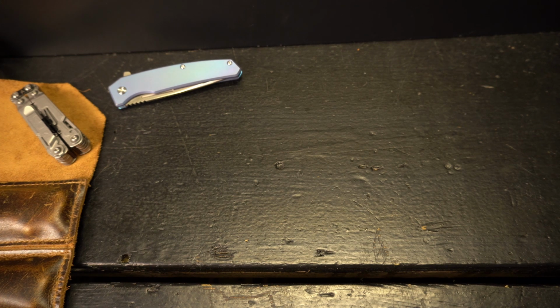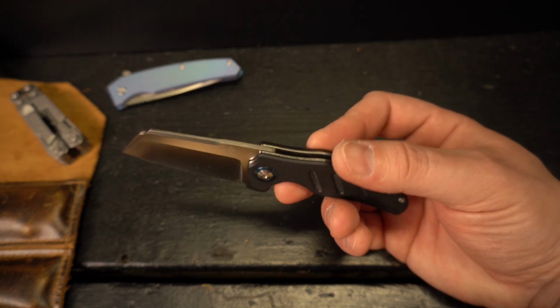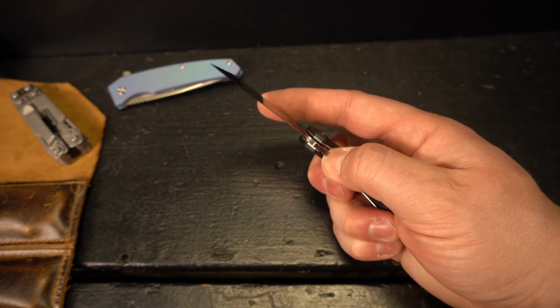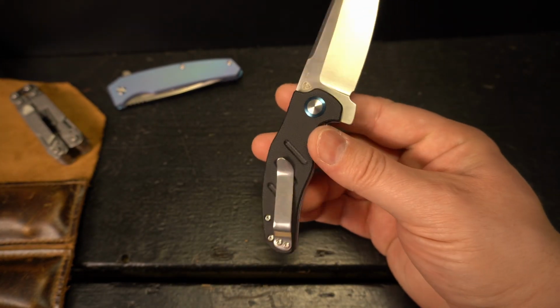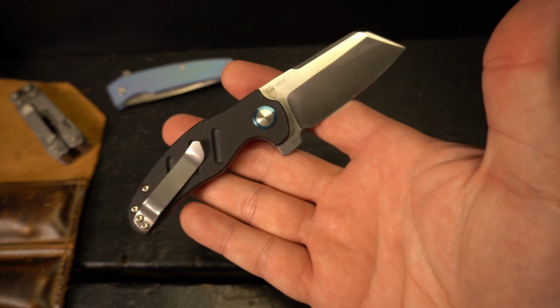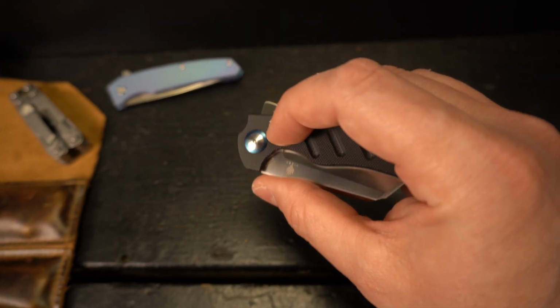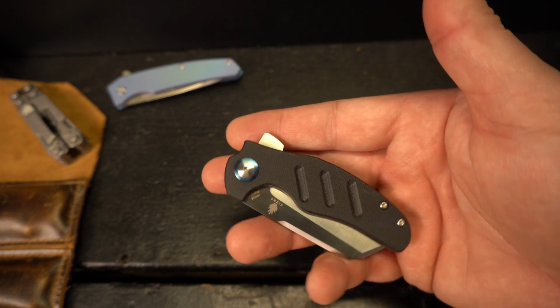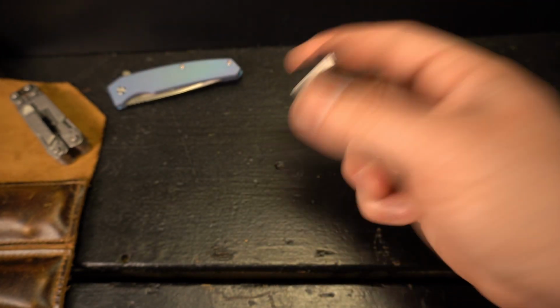Number 9 is kind of a tie between two pocket knives that I've really surprisingly found that I do enjoy carrying into the office more than I thought I would, and that is going to be the Kizer Sheepdog Mini. This is a 154 CM folder with a liner lock steel frame, non-deep carry pocket clip, but the size of this knife is very unassuming and very unintimidating. I do like this a lot. The G10's done really nice. I like the little touch that the blue collar around the pivot provides. And again, it's very small and unassuming. So that is number 9.